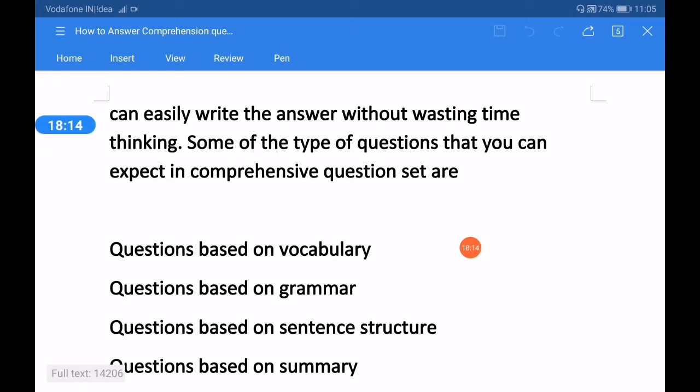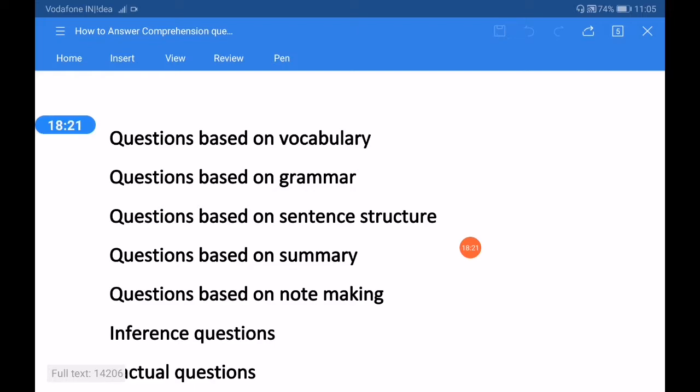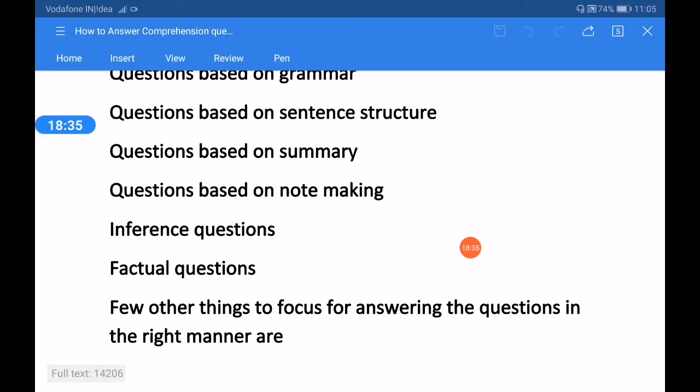Some of the types of questions that you can expect in a comprehensive question set are questions based on vocabulary, questions based on grammar, questions based on sentence structure, questions based on summary, questions based on note making, inference questions, and factual questions.